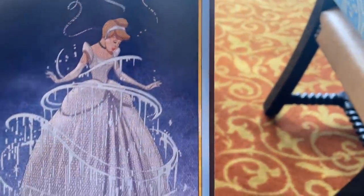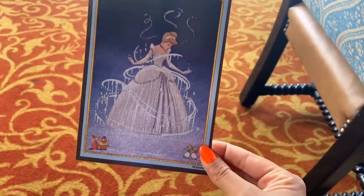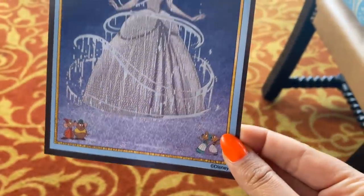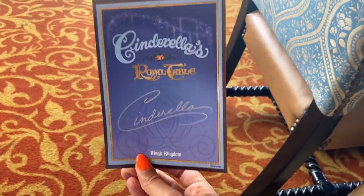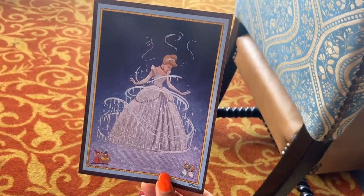And since Cinderella isn't signing autographs or coming to the table, I got this nice card from my server. It's got Cinderella, and then it's got Jacques and Gus Gus and Suzy and Perla, and it's like mosaic style, kind of like the Castle Breezeway down below. And then you've got Cinderella's autograph right there on the back. So similar to what we've seen at Topolino's and Garden Grill, but you get a little take home, which is nice. Okay, let's try this pumpkin cheesecake.